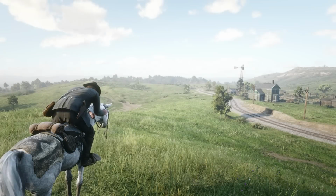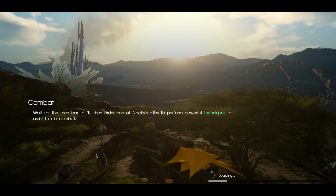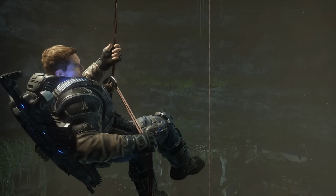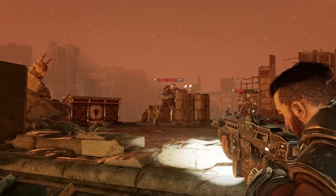The Series X can load from the main menu into gameplay for Red Dead Redemption 2, for example, in around 30 seconds. Games like Control, Final Fantasy 15, and The Outer Worlds load in about 10 to 12 seconds, and Gears 5 and Gears Tactics load into action in about 5 seconds and 15 seconds respectively.